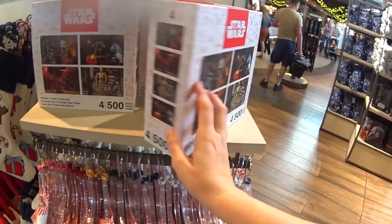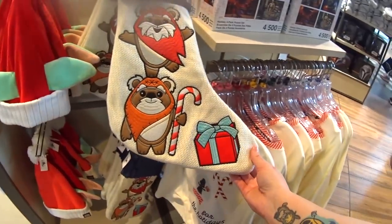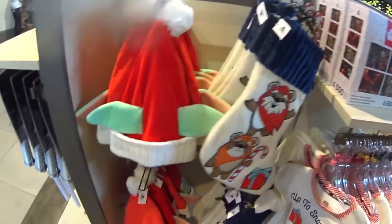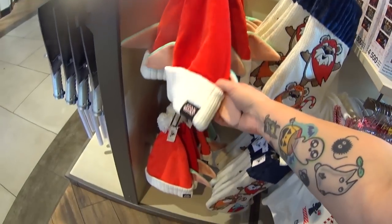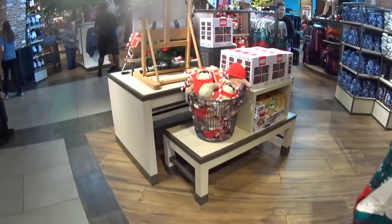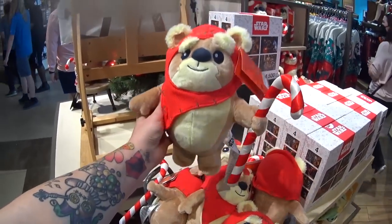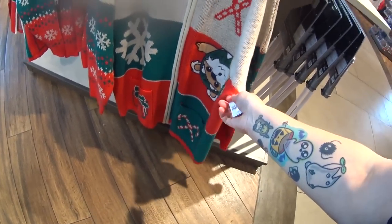It's $34.99. Oh my gosh, that's the cutest stocking. I love Ewoks. It is $34.99. And look at the one on the top. They also have a Santa hat of the child. Wow. $29.99 has Star Wars with little candy cane stripes. And look at the ears. And this is adorable. A Christmas Ewok with a candy cane. $24.99.